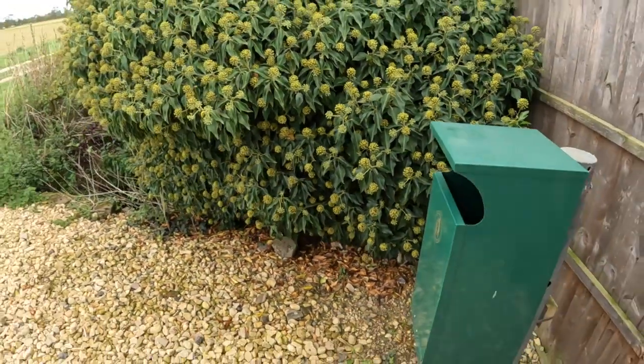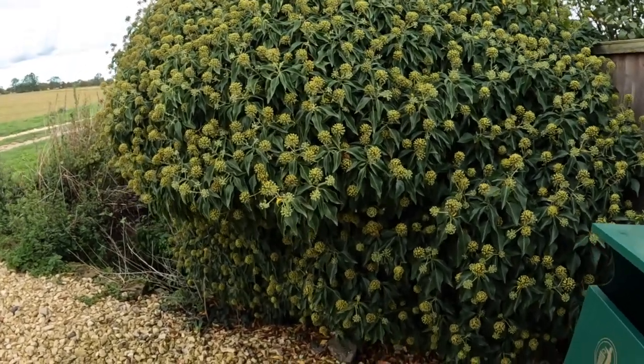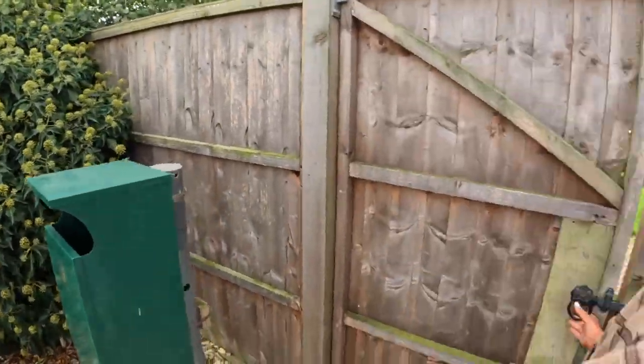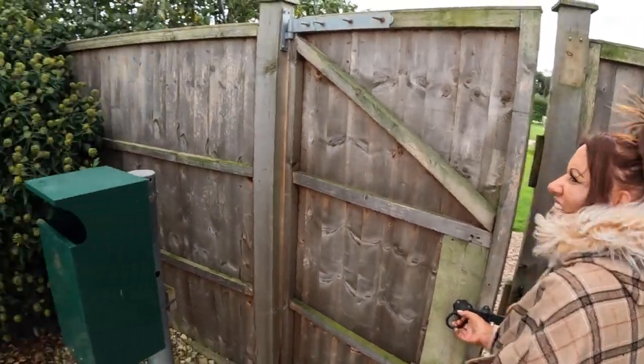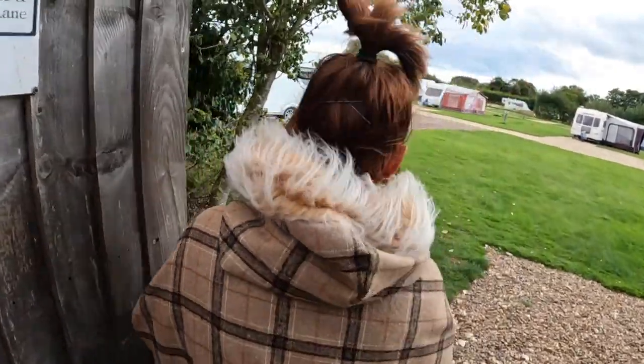How's my dog been? Oh, it's half full already. Eek. Look at all the wasps, Mazzy. We're on about the wasp problem. There's a big wasp. Let me get in because I don't want them near me. Oh, they won't damage you. They just like the mites on it or aphids.